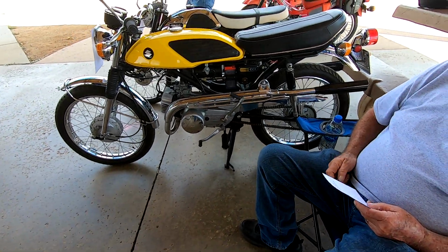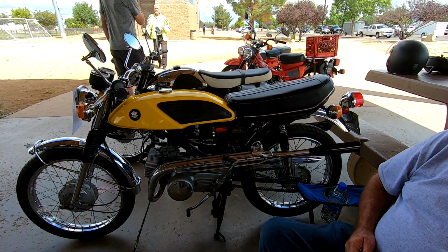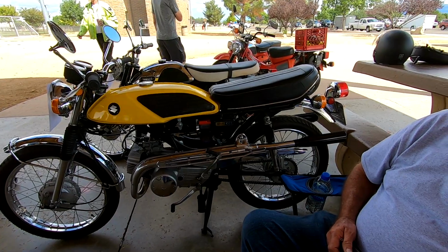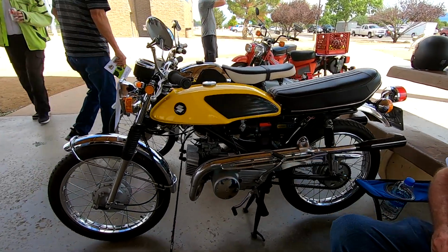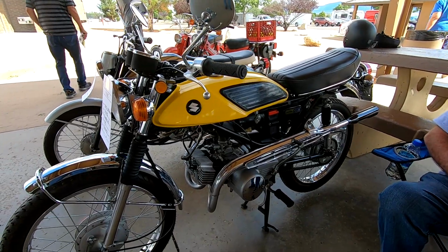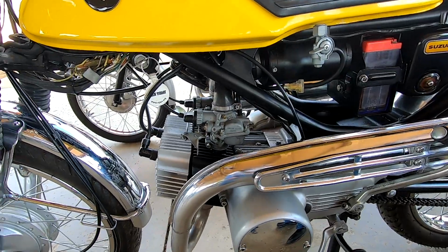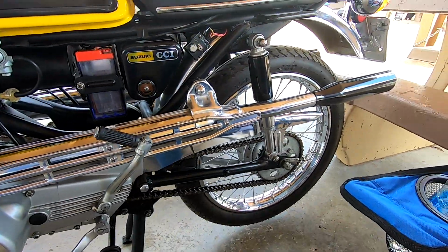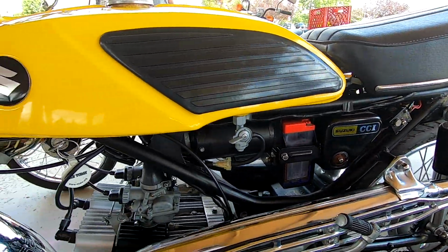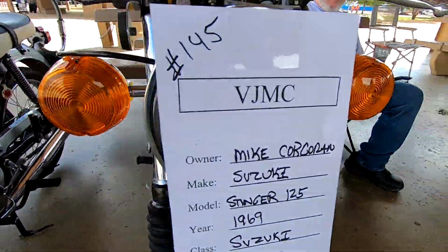Okay, Mike, we're going to talk about two vintage Japanese parallel twin two-strokes. Right, different brands. This first one is the Suzuki, a 1969 Suzuki T125 Stinger. It's got a horizontal two-cylinder, two-stroke engine, which Suzuki made only for 3 years.